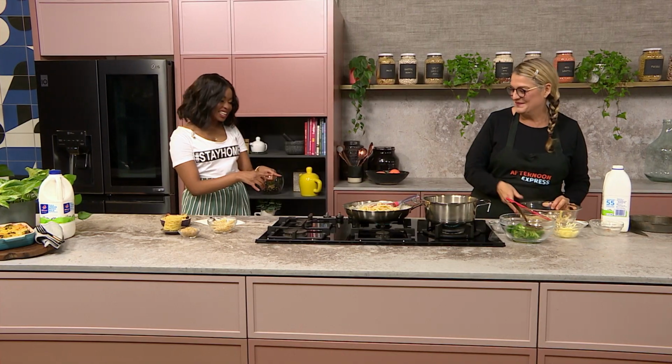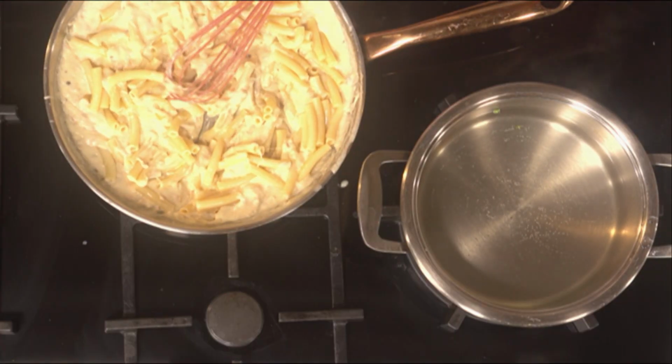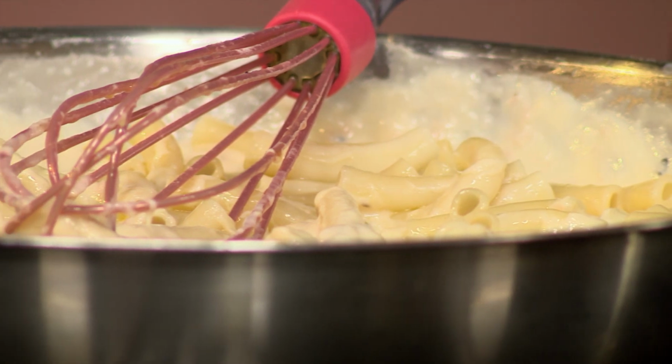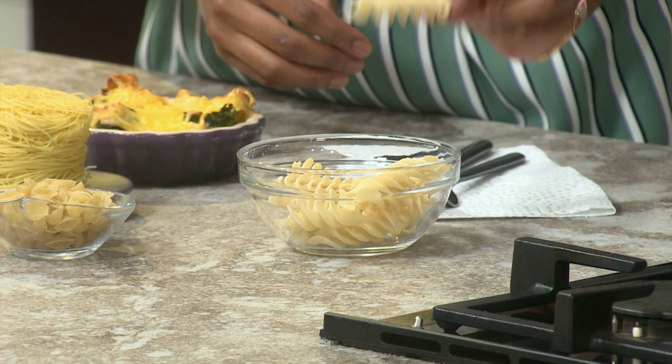Okay, I see that you've added in your pasta now to this mix. You can add any pasta you like. I've got macaroni here, but in front of you there's fusilli pasta. That is that big screwy pasta. It's beautiful. Fusilli. Yeah, this is like a screw.